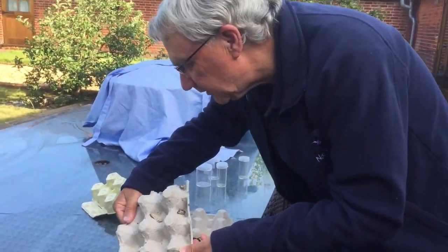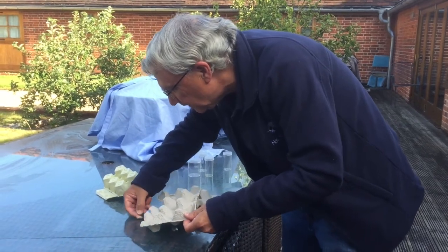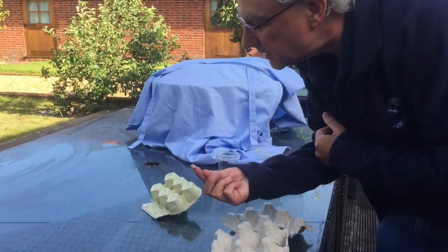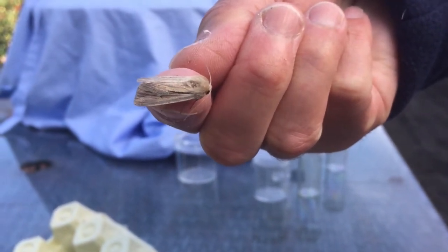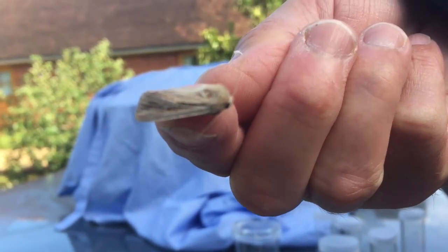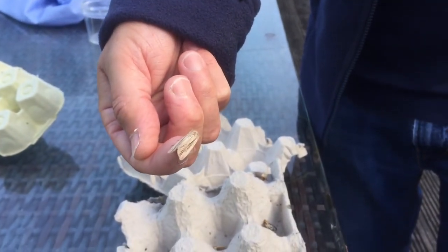Can't get that one out. This one here is a type of wainscot. Wainscot because it's supposed to look like the wood effect. The lines on it look a bit woody. Yes, you can see that. Again, good camouflage in reeds or sedge or grasses.